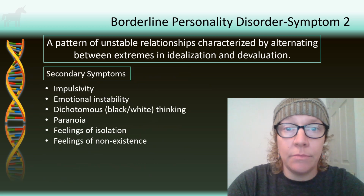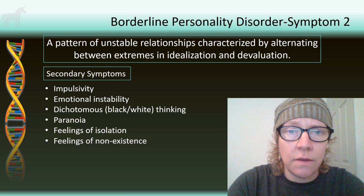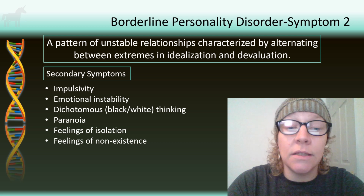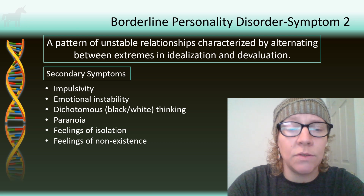So that could be breaking a bond, it could be quitting a job, it could be just changing your mind about something or someone very quickly at the drop of a hat. Emotional instability, dichotomous black or white thinking, paranoia could be included in here. Feelings of isolation can definitely be a secondary symptom. If you're often confused about how you feel about another person, that can definitely make you feel isolated.